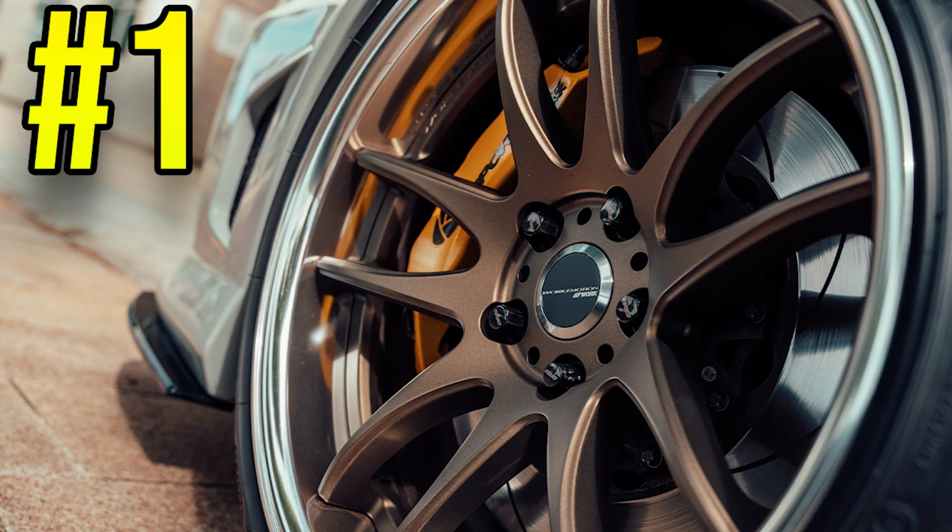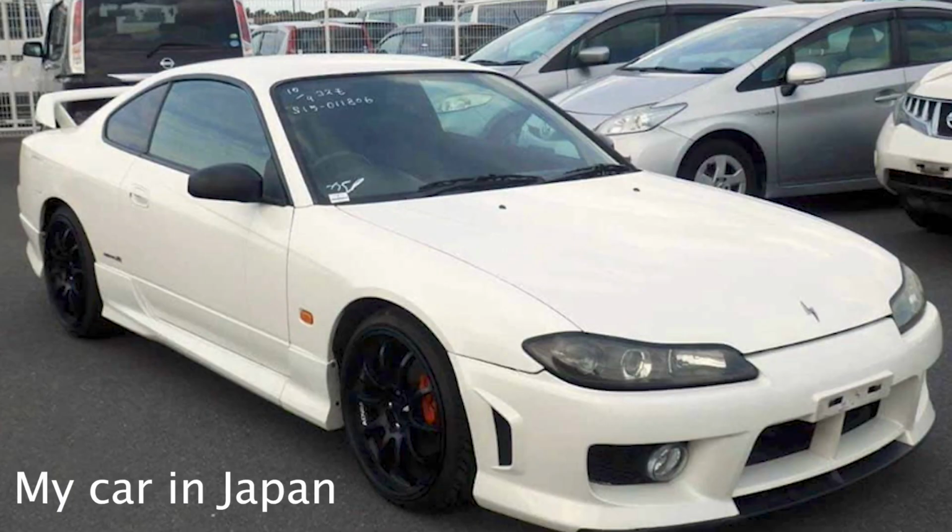So, let's get into the 5 things I love about this thing. So, number 1. One of the main things I love about this car is the fact that they were never made here. So every single S15 in the UK is a Jap import, or Australian or New Zealand if you wanted to go extra adventurous. But they never made them here, so they're really rare to come by. There's not one anywhere near me.